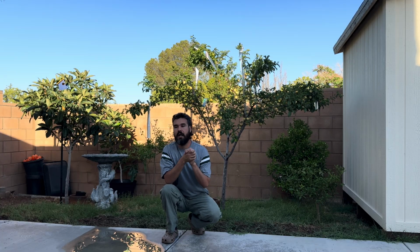It's early morning, and the sun's starting to peek over the house. It's going to be a really hot day today. We've been at like 102 for the past few days. I think it was 102 yesterday, and the day before that it was 100 and something. A little bit above 100 degrees.